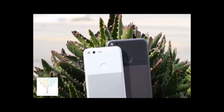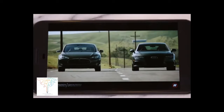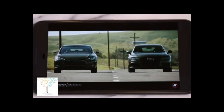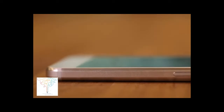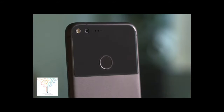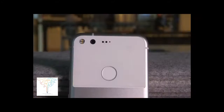Well, there are two of them, the Pixel and the Pixel XL. They're nearly identical, except the XL has a bigger, sharper display and a larger battery. Both are beautifully made. They do look a little like the iPhone, but they have angled edges, flush cameras, and this funky two-tone coloring. And yeah, that glossy shade does look weird at first, but it kind of grew on me.